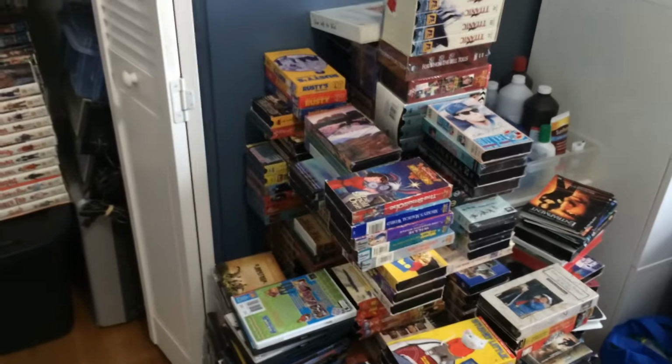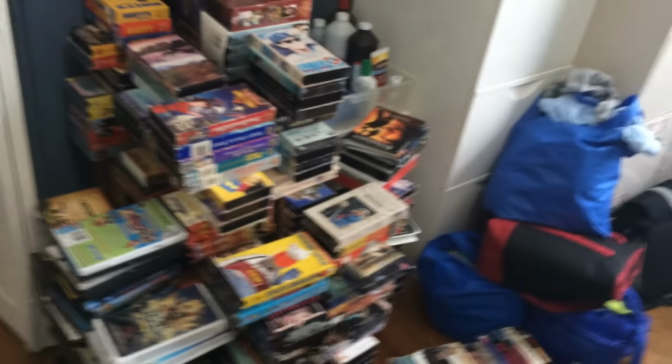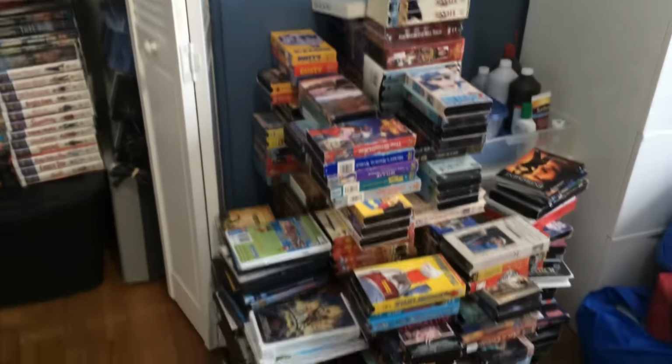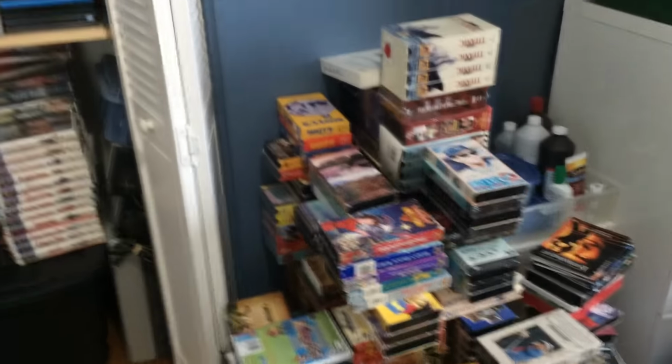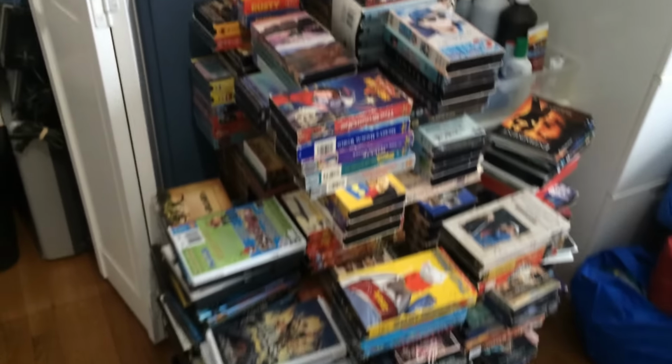I'm getting through this lot pretty quickly. This pile used to be huge. It used to come way out onto the floor, be much, much taller. It used to be coming up to about here on the Ghostbusters poster. So a huge pile, dwindling it down finally. Very much looking forward to getting through this whole pile and getting it out of here, because right now it's kind of an eyesore. But it's all future Listia stuff.